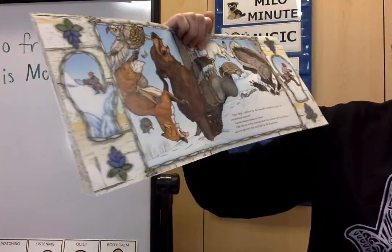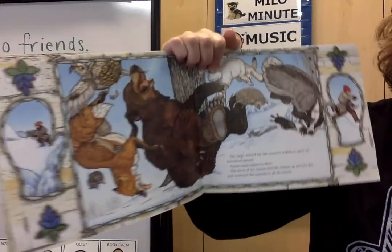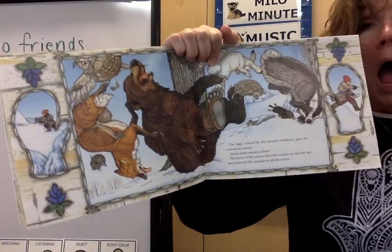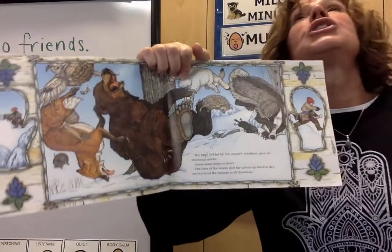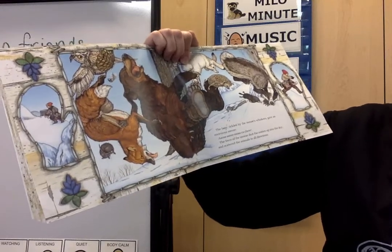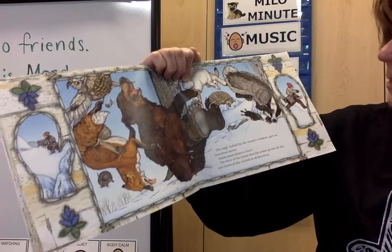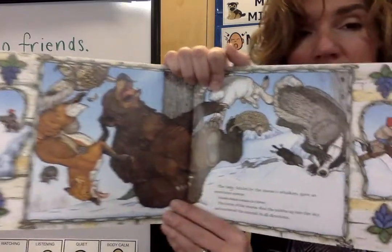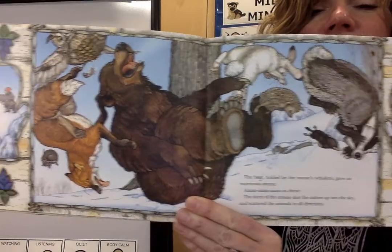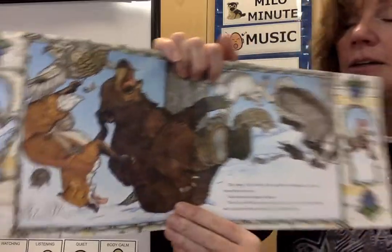Well, the bear, tickled by the mouse's whiskers, gave an enormous sneeze. Ah, ah, achoo! The force of the sneeze shot the mitten up into the sky and scattered the animals in all directions. I love this picture. Look at all of the animals flying around. Isn't that funny? Look at them all everywhere.